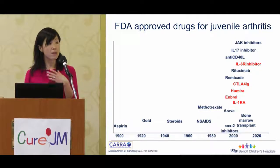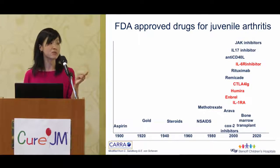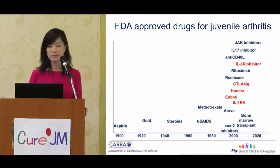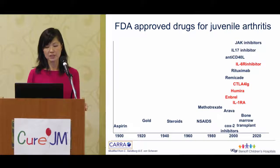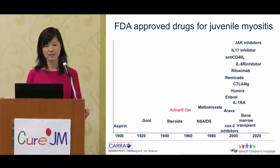But when we think about our patients with juvenile myositis, there's only one FDA-approved medicine, and that's one from the 1950s that was grandfathered in. It's a steroid-type medicine with very little information, and we're very unsatisfied with that number of medicines for our kids.